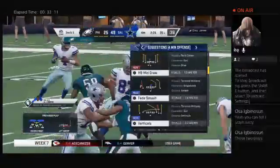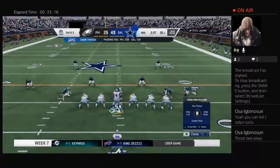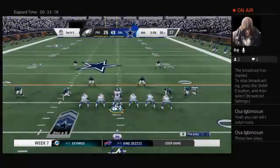And keep in mind, it'll also stop the clock at the 2-minute warning. They don't need to run another play here before the 2-minute warning. Let's see if they do it anyway.